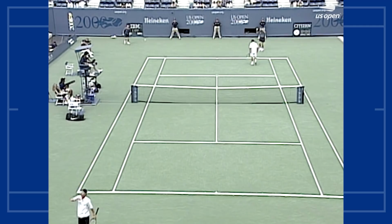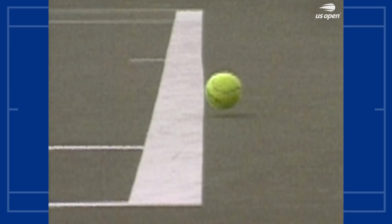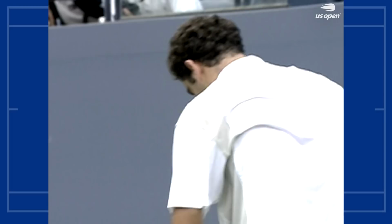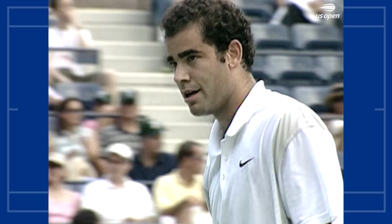Well, that ball lands on the line, so it's Lleyton Hewitt who's got the first break point of the match. Now, Kathleen, you're right. Look at how sharply Hewitt is playing. That ball just grabbing the back end of the line. Break point, Lleyton Hewitt. Deuce. 124 mile per hour serve from Sampras, fights it off.